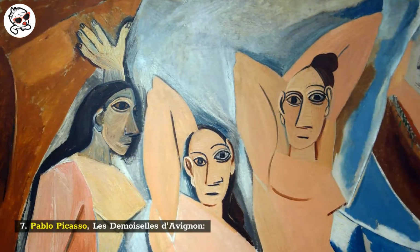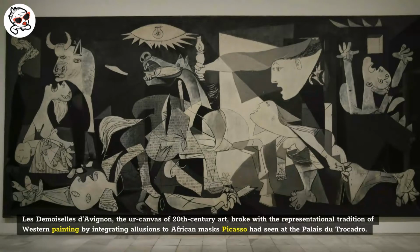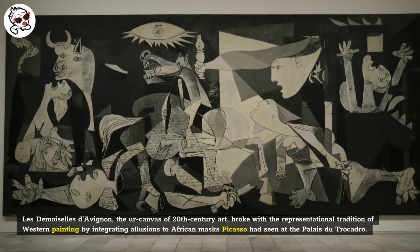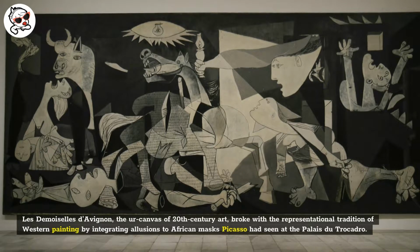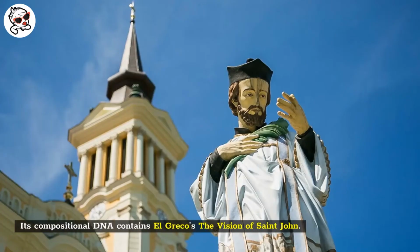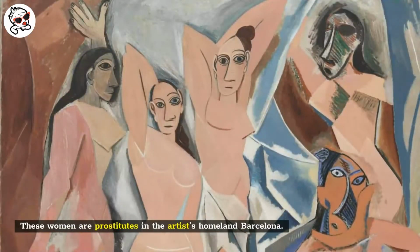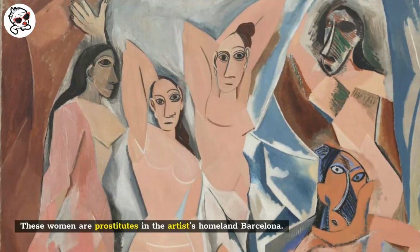7. Pablo Picasso, Les Demoiselles d'Avignon. Les Demoiselles d'Avignon, the first great painting of the 20th century, broke with the realism of Western painting by including references to African masks Picasso had seen at the Palais du Trocadero. The Vision of St. John by El Greco is a key part of its structure. These women work as prostitutes in Barcelona, where the artist was born.